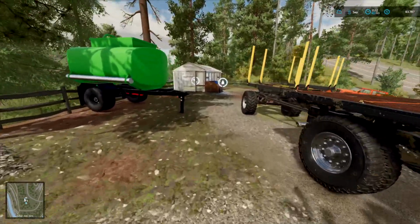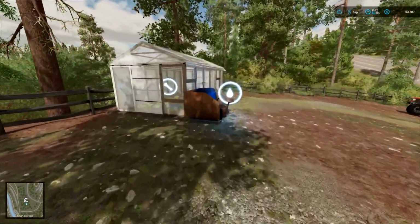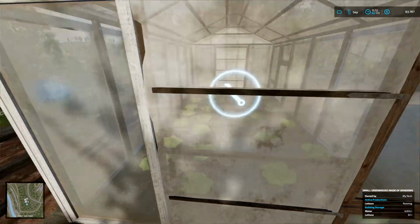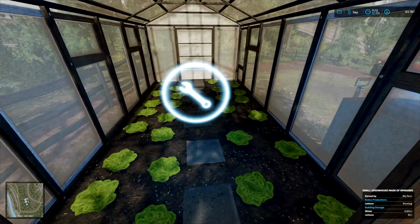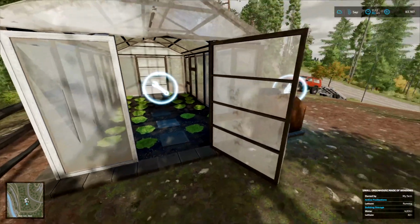I want to show you the little greenhouse is doing pretty good over here. Growing some lettuce. Lettuce should make us some pretty good money here. There we go. Not too much going on, just a little bit of lettuce.